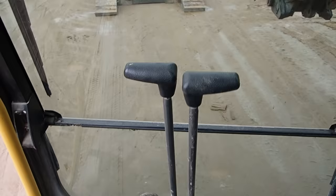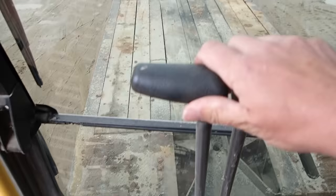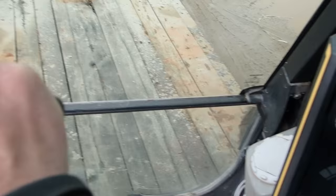So, normally when I load these up on the low boy, to get it centered, I normally just follow the deck boards, kind of center it up with your gaps. If you're overhanging, that way you'll be overhanging the same amount if you're even with the boards on each side. So it looks like I'm on the inside of that board right there, about an inch, and on the inside of this one about an inch.